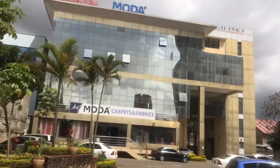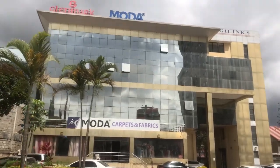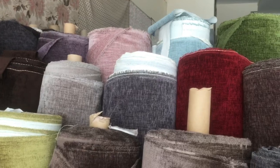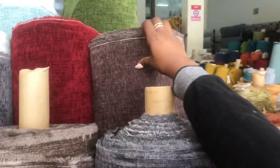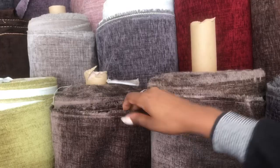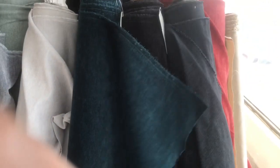We didn't find anything in Tile and Carpet, so we went to Moda Carpets and Fabrics. This one? Material ni quality. Quality is perfect. Hiyo iko sawa. Hiyo hapo mimi nimemaliza shughuli. Kwa bado sirudi hapo. Nimemaliza. Like that. Hata inaonekana kama vizuri.